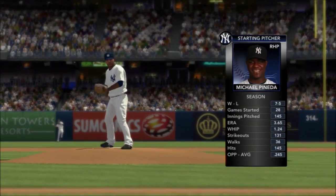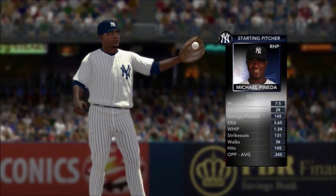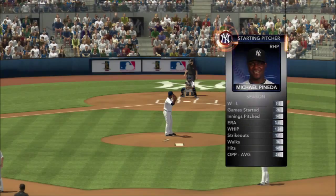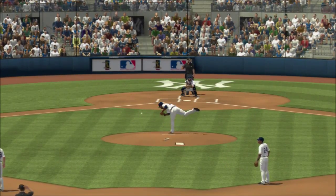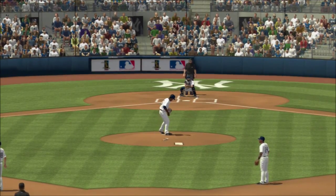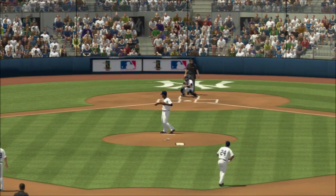Starting pitcher, Michael Pineda. Steve, we'll be watching how he approaches this Boston lineup. They've got a pretty good right-hander on the mound in this one, but facing this amazing offensive team, he's got his work cut out for him, which means he really needs to work ahead in the count. If he falls behind, this is a lineup that can make him pay. He's going to have to be on top of his game to come away with the W.